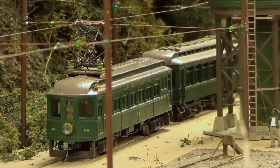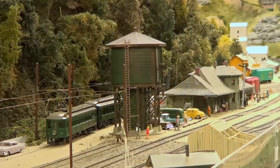We find BRT P&L car number 89 waiting with a trailer at the Statesville, North Carolina station, awaiting a connection with a Southern Railway passenger train.